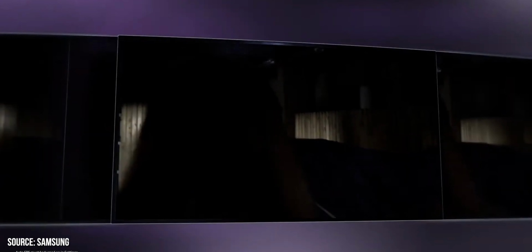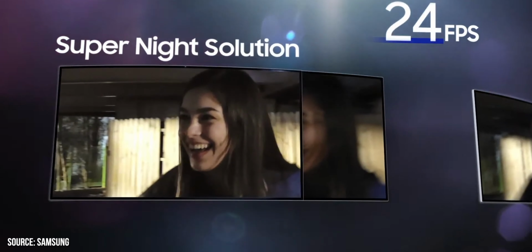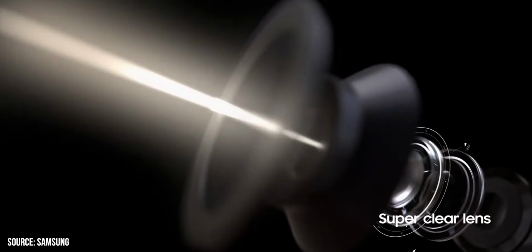They also have this so-called super night resolution for night video, in which the phone automatically adjusts the frame rate of the video dynamically to maximize the amount of light reaching the sensors. And lastly, an underrated feature is the new super clear glass, which means that the lenses are coated in a low reflection nano coating to reduce lens flares from light. This is so important for night video because a lot of phones struggle with reflections in low light and it completely ruins the picture. With these features and bigger sensors, we should definitely see some really great improvements in night photography and video.